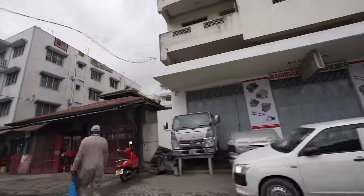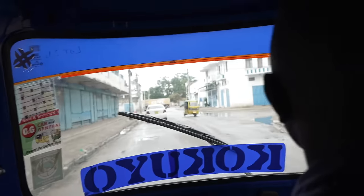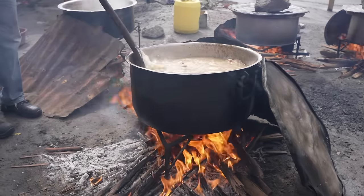So first impressions of Mombasa. It's a lively city, super friendly, amazing food. We got here yesterday like at 5 p.m. We went straight for street food. And then today it's more street food. We don't go to restaurants anymore. We eat on the street.